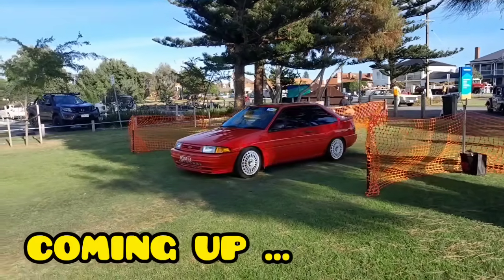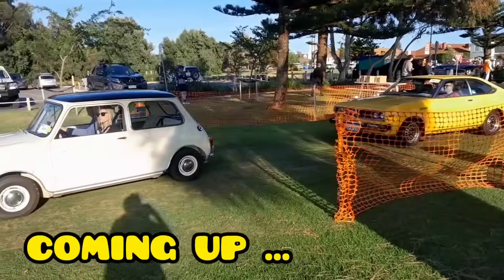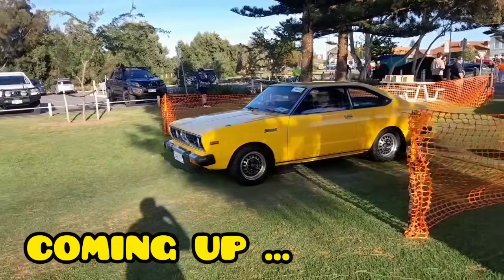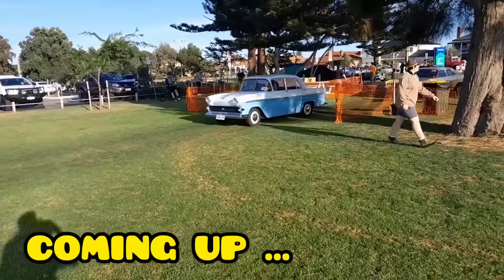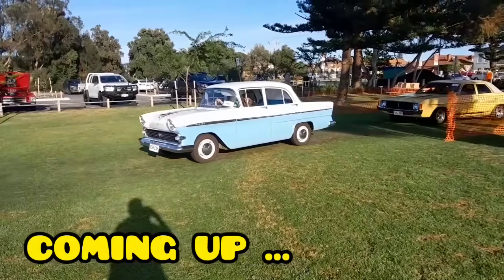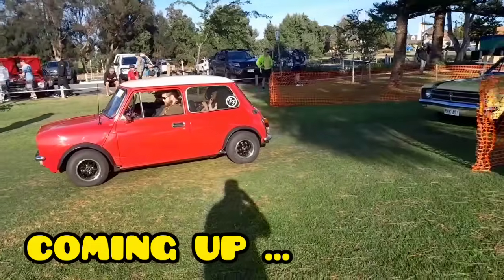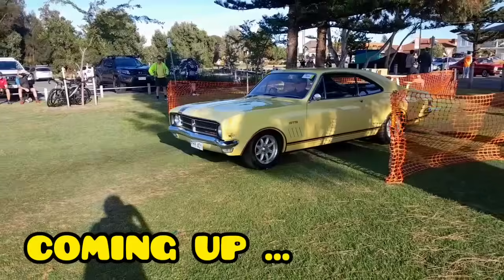And the little Ford. They were cool little cars. Seen only in brochures, actually. A Datsun Stanza two-door. Cool. And ready to roll. Is that a Victor? We'll be rolling at about... I think it might be a Victor. Not far away now. A Vauxhall Victor. An old Volvo. And another Mini. Followed by HK Monaro GTS.